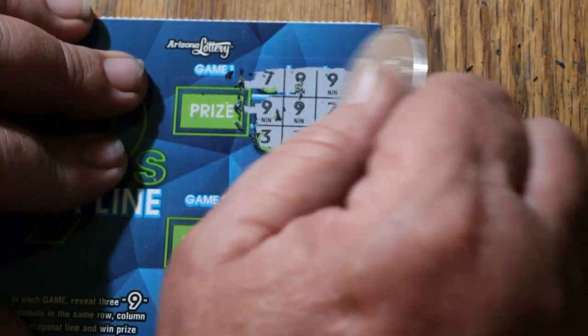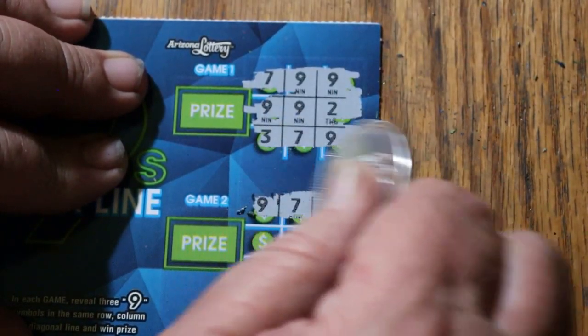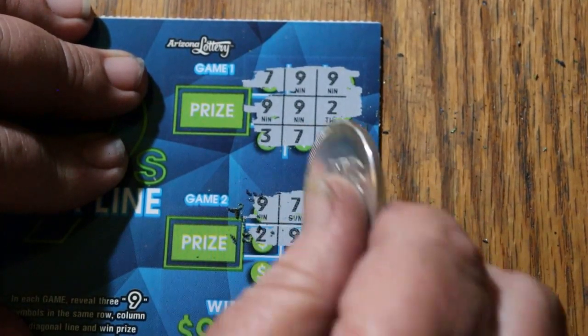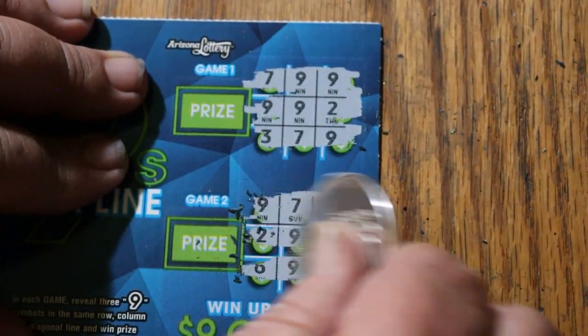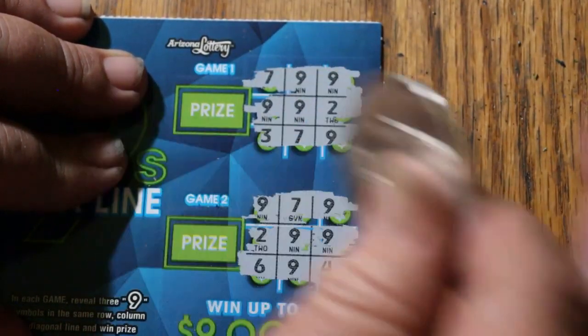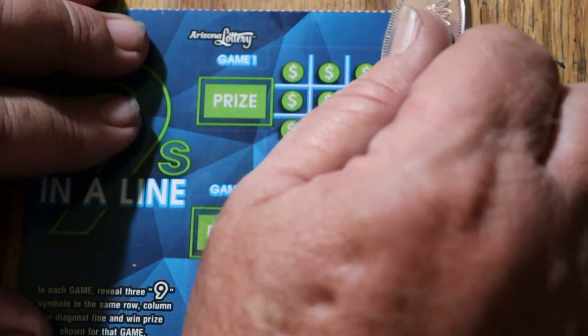And apparently not on this first game. Not in a row. No. All right. Ticket 46. Final ticket of the session. Can we end with a win?